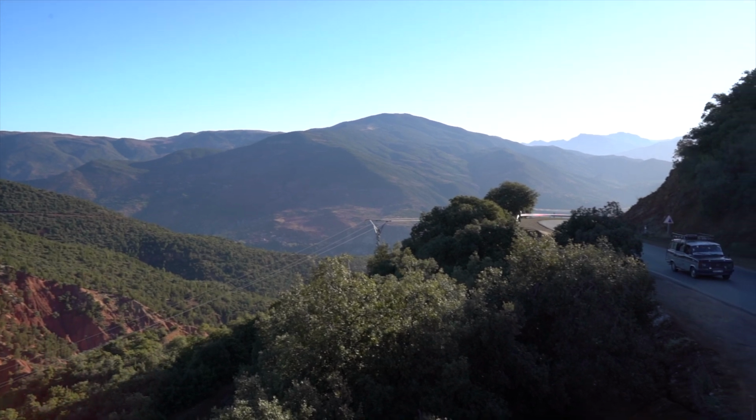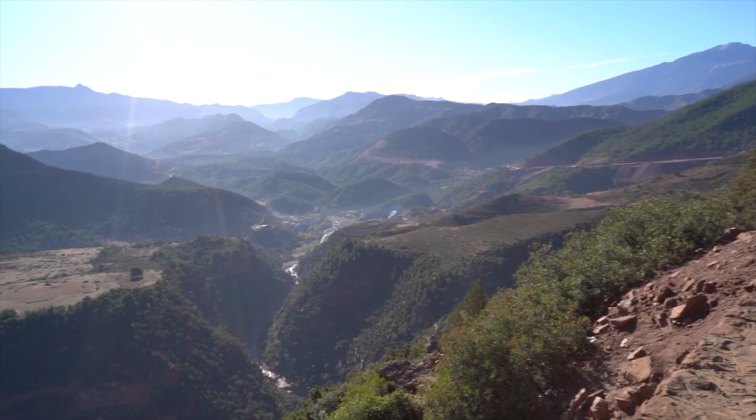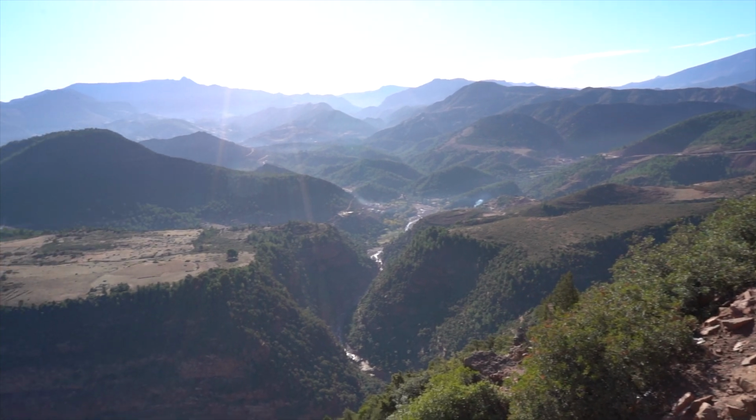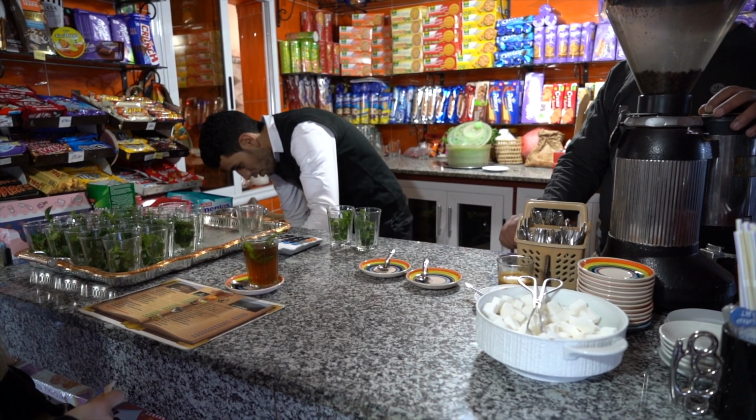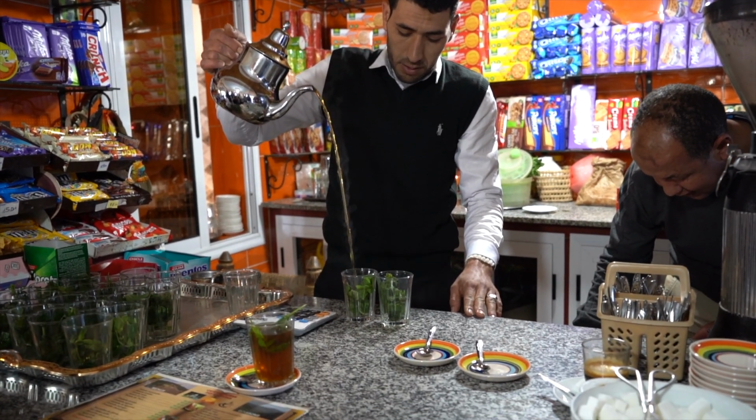Good morning. The sun is just rising over the Atlas Mountains, which we're kind of in the middle of right now. And we are on our way to the Sahara Desert, where we'll be spending 3 nights, 4 days, hanging out, riding some camels, doing some sandboarding. But for now, we are at a rest stop in the Atlas Mountains.